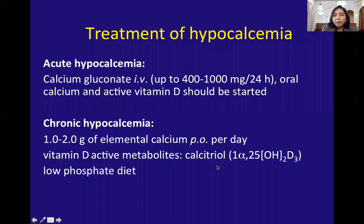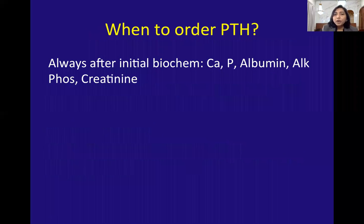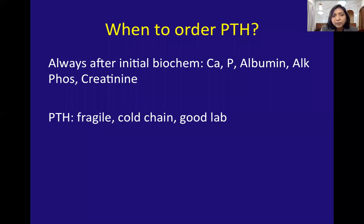So depending upon the cause, then you'll have to decide what kind of calcium and what kind of vitamin D to be given. Now, when to order a PTH, I have told you only after initial biochemistry, that is you have calcium, phosphorus, albumin, alkaline phosphatase, creatinine, and then you look at what the PTH is. Do not directly jump on PTH.